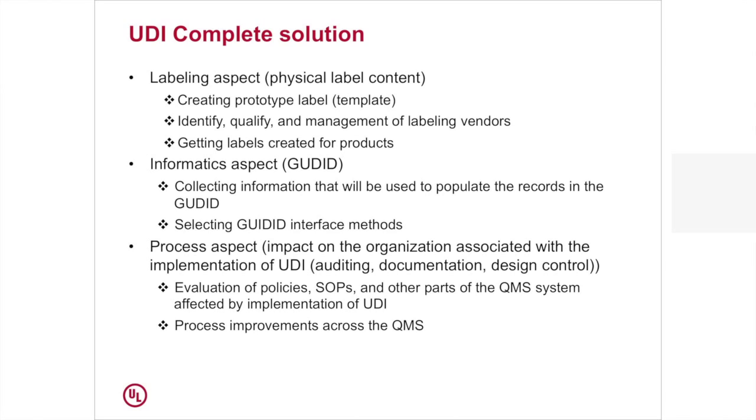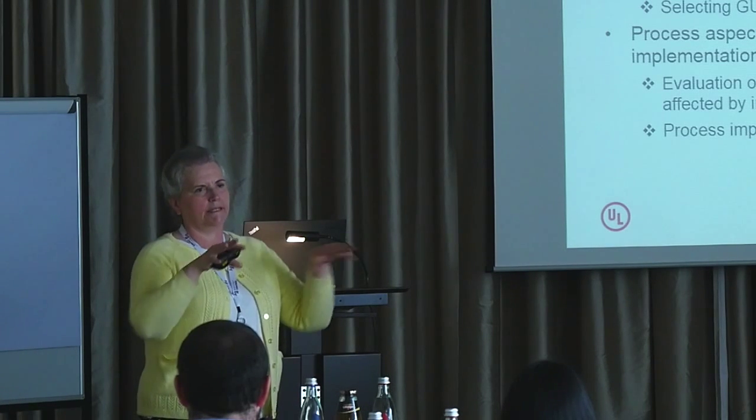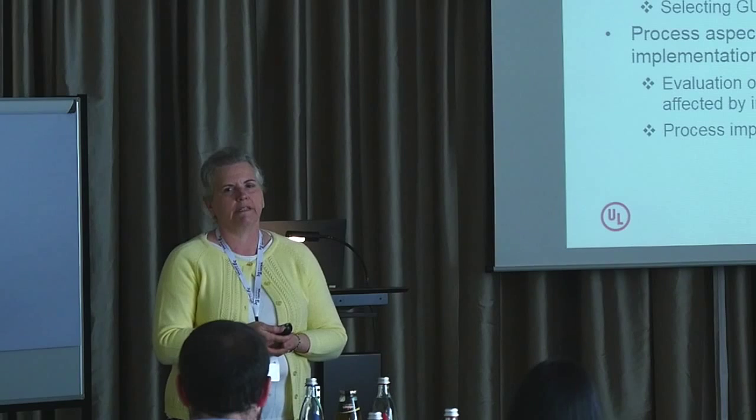And then there is the process aspect, so all the things that will be impacted within the organization in the manufacturing procedures, labeling procedures and equipment, evaluation of policies and procedures and SOPs, and see what needs to be updated and created. And then in a lot of cases of clients that I've worked with, it creates an opportunity for them to improve their quality management system because it reaches so many places into the quality management system. It's an opportunity to look and see where improvements can be made.